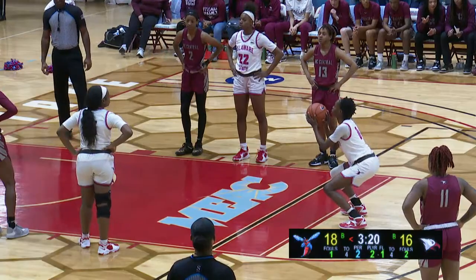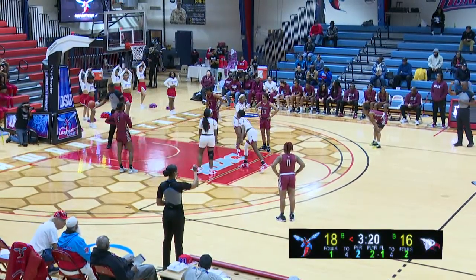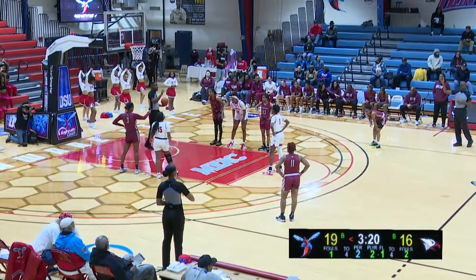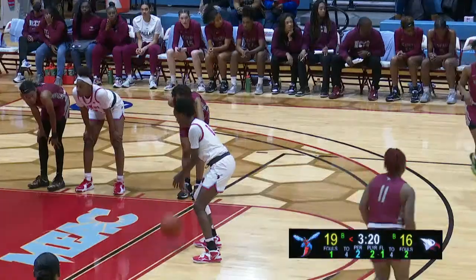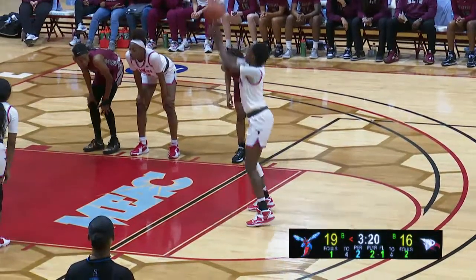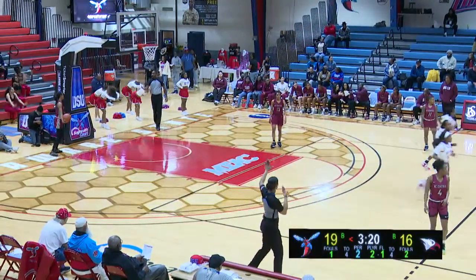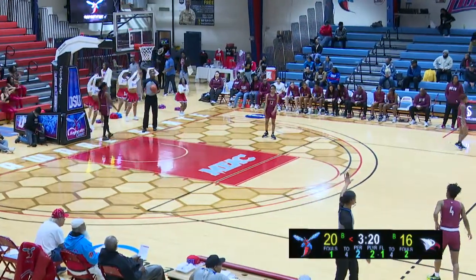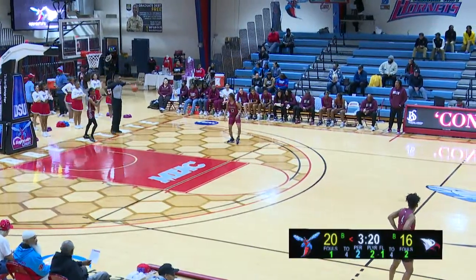Jayla Johnson to the line to shoot. Hit off the back of the rim and dropped in. Johnson getting the second one to go. 8 points for Jayla Johnson in this game today. She averages five per game, so she is well above her average.